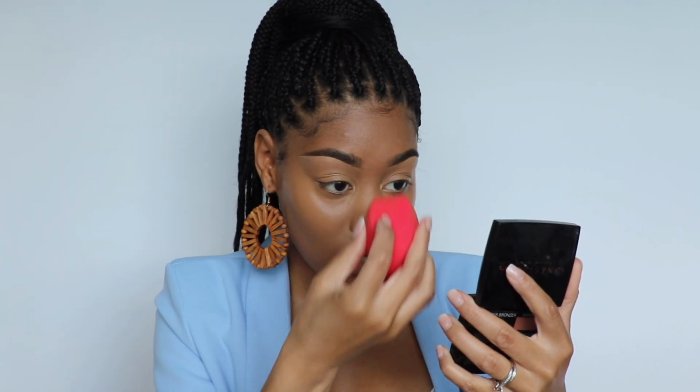And again, I'm literally just patting that. I'm not swiping it or anything, because I do not want it to disrupt the base that we worked so hard to do. And that's basically it. So now you can see we basically just have an even canvas all the way around, even under our eyes. Everything looks perfect. So now we can move on to highlighting and contouring the face to give the face a little bit of dimension. So this is basically how I get my skin to look flawless, like I don't have any acne scars or anything like that. It's just a trick of the trade.